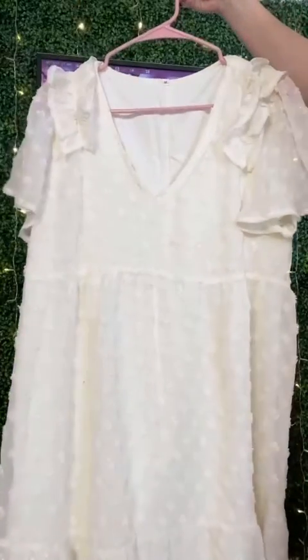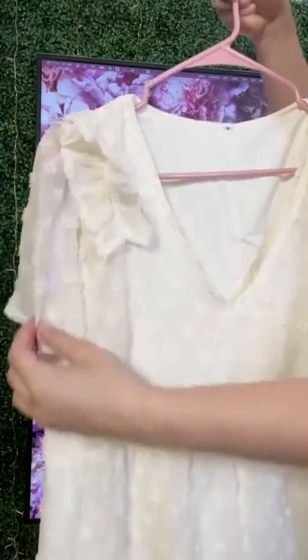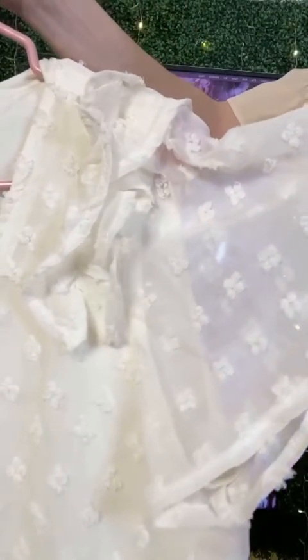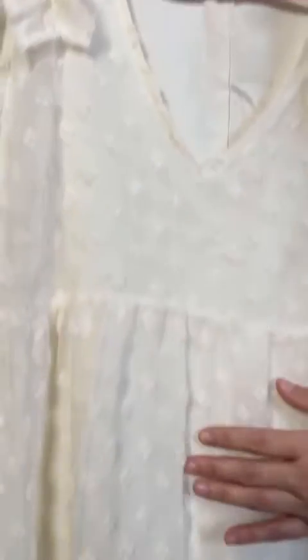This is the Big Ball V-neck short sleeve dress. This is such a stunning girly dress. I love the arm details on it, plus the little embroidery within it. Just really gives it some beautiful texture throughout it.